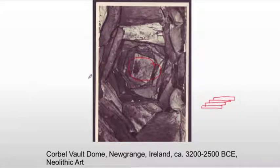Why build it? Well, that's a big question. See, Newgrange is massive. It would have taken incredible manpower, which means whoever's buried there would have had to be incredibly powerful and incredibly important to deserve such a thing, to demand such resources. But we still don't know who it is. We've found bodies, but we don't know what role they played or why they got this tomb. But Newgrange isn't the only megalithic structure we're going to look at.